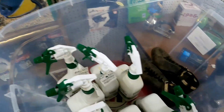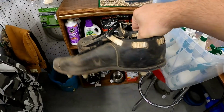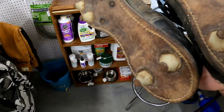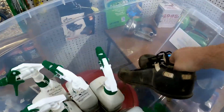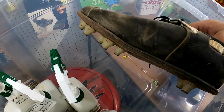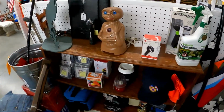And then I also found this pair of vintage Rawlings football cleats, and they are $10. That's a pretty good deal. They are from the 1950s, and yeah, they sell for about 30 or 40 bucks. Not too bad. This is one of my favorite booths to come to because there's always neat stuff here.